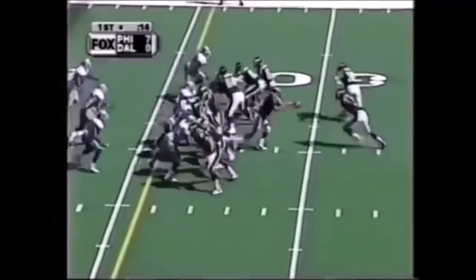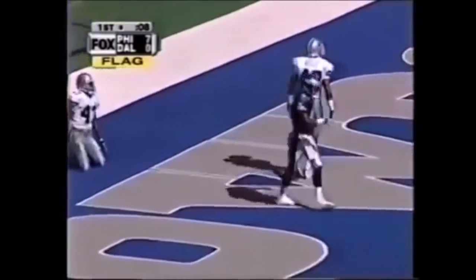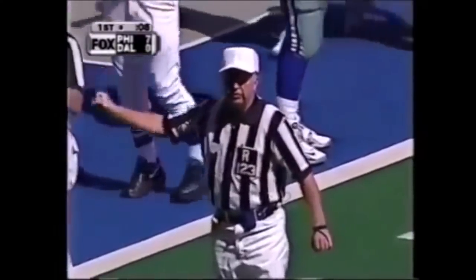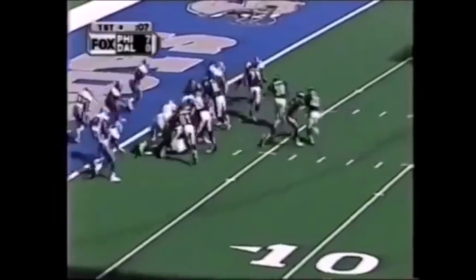Just have to get to the yellow line. McNabb fake, fires up the middle, incomplete. And there's a flag on the play. Interference. Number 43, defense in the end zone. The ball was placed on the 1-yard line. First down. Staley is the deep back.